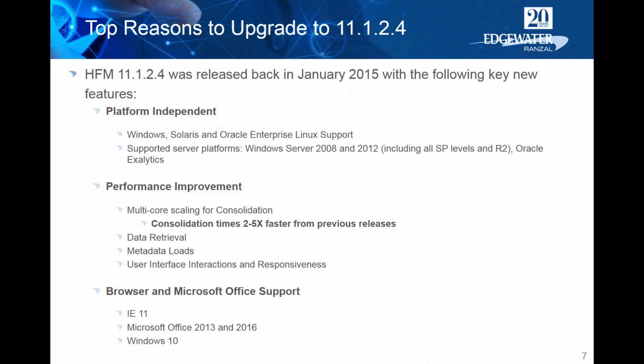So jumping right in, HFM 11.1.2.4 came out back in January of 2015. So obviously it's been out for quite a while now. Definitely a mature version of HFM. This release was a significant release of HFM, primarily because Oracle changed the underlying architecture of the software. And by doing that, there are significant features that came with this release.